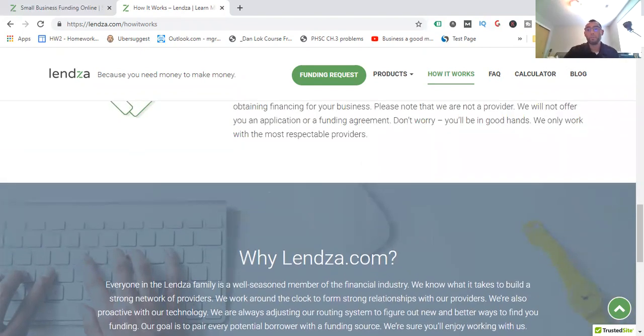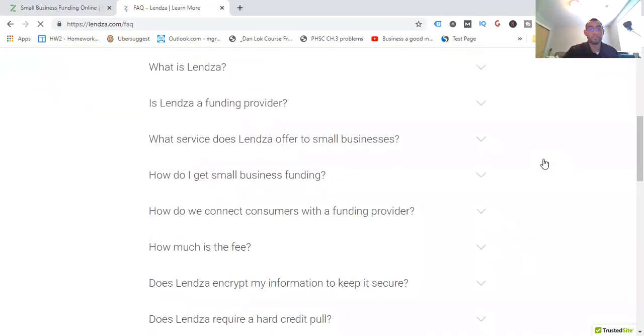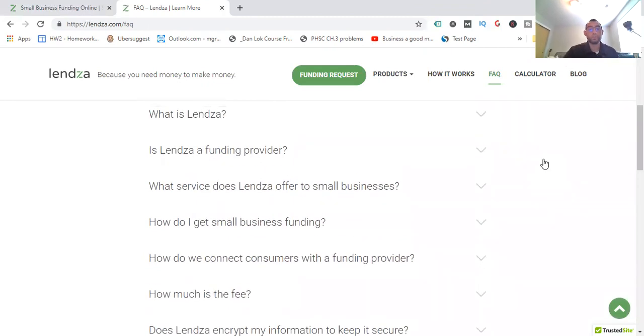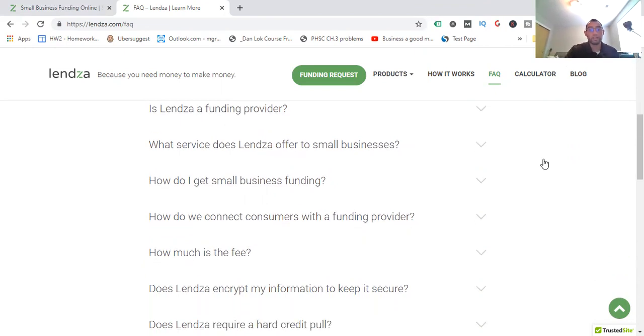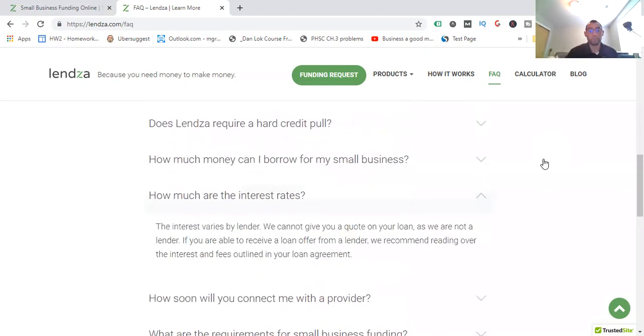Okay, so before I show you the little process there, the FAQ. These are frequently asked questions. So I told you they're the middleman. What services does Lendza offer to small businesses? A variety of them, as I just showed you through the products. How do you get small business funding? How do we connect consumers with funding? No fee. I do want to draw your attention down here to the rates.